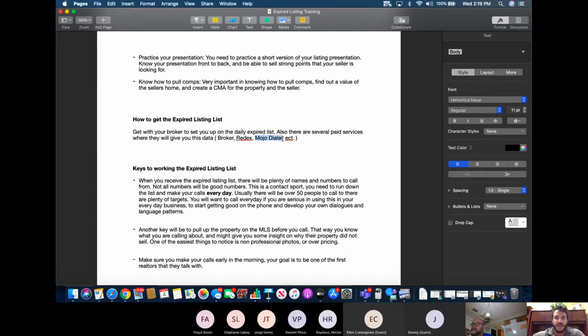There's Mojo Dialer. They have a list as well. Their numbers work okay. The cool thing about Redx and Mojo Dialer is that they actually have a dialer with it, which will make your productivity rise. Instead of typing in each number and waiting for the dial tone, it'll call like 3 people at one time. Whoever picks up first, that's the person. You can literally knock out a list of like 100 people in probably 45 minutes.